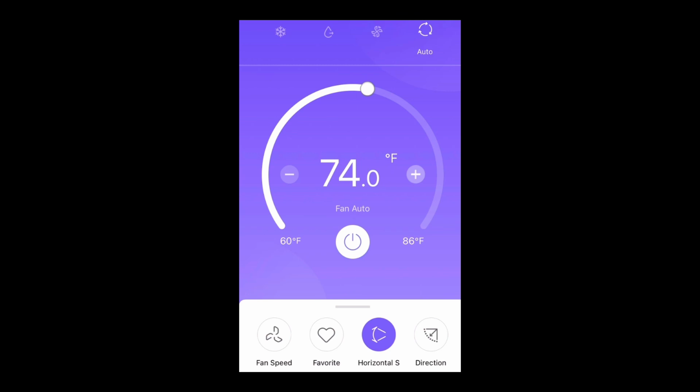But the app, as you can see here, says it's 87 outdoors, 74 indoor in the van right at set point. Looking forward to getting home tonight and seeing how many watts and kilowatt hours we've been using today. See you then.